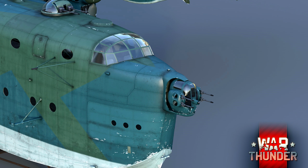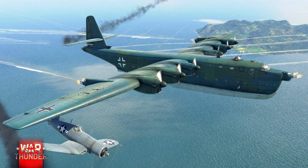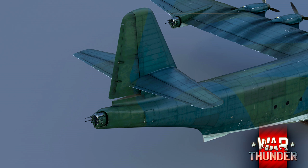But today, the BV-238 receives a new lease of life in the War Thunder game universe. Look at this picture in relation to a Panzer IV. You could carry so many Panzer IVs in that, space-wise anyway. We're pleased to present the first and only completed version of this child of Blohm und Voss, the BV-238 V1. We have recreated it in-game just as it would have been had it ever been deployed, i.e. with defensive armament and several types of bomb load configurations.